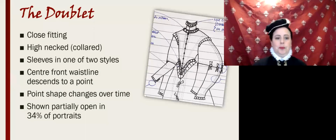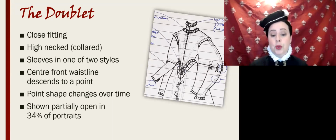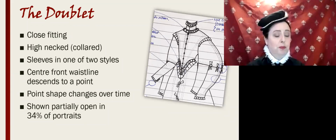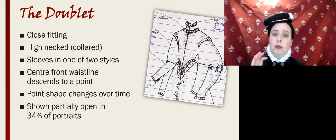So if we look at the doublet, we know that the doublets themselves are close fitting to the body, not restrictive, but they sit smoothly over top of the supportive layers. They are high-necked and they have a collar that is high-necked. And the sleeves for adult women tend to be in one of 2 styles, and I'll get onto that in a moment. The centre front descends to a point, but as time goes on, the shape of that point actually significantly changes. We see it going from a point to a nib shape. And of course, these doublets are in some occasions shown partially open.